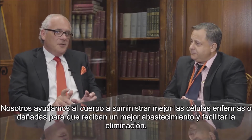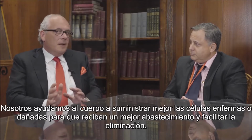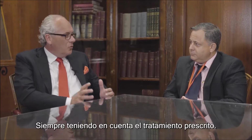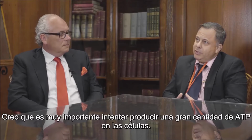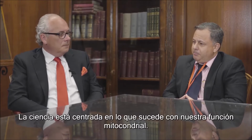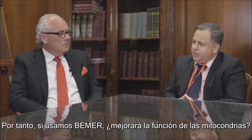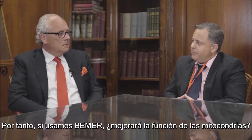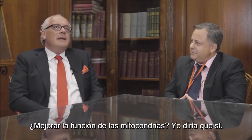We just help the body to furnish diseased or impaired cells so they get better nourished and have a better evacuation, always in relationship to the prescribed therapies. I think it's very important to try to produce a lot of ATP at intracellular levels. You know that science is looking at what happens with our mitochondrial function, and if I use Bemer, we hope to improve the mitochondrial function. Improving mitochondrial function, I would say yes.